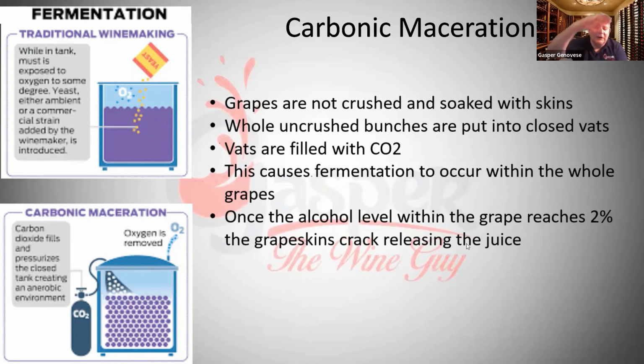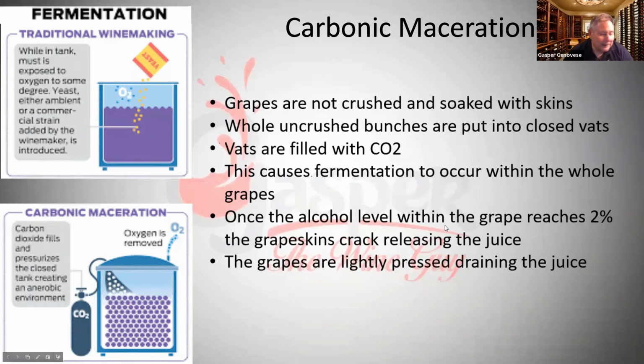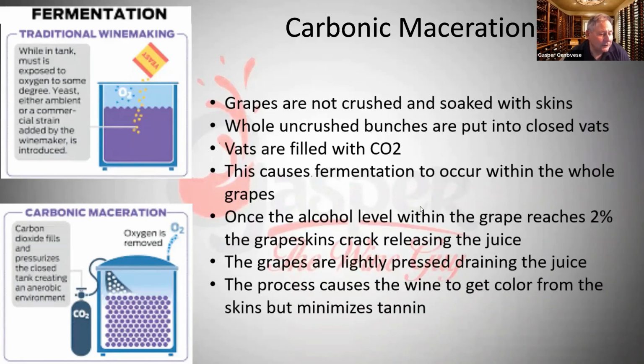Eventually it all crushes upon itself, but before it gets to ferment too much, they lightly press it and drain the juice. This process causes the wine to get the color from the skins, but minimizes the tannin. That's why it's a light and easy drinking red wine. A lot of people that don't like red wine kind of use Beaujolais. It's sort of like a gateway red wine to get people hooked on red wine and that sort of thing.